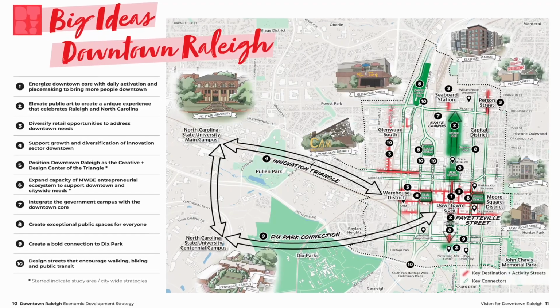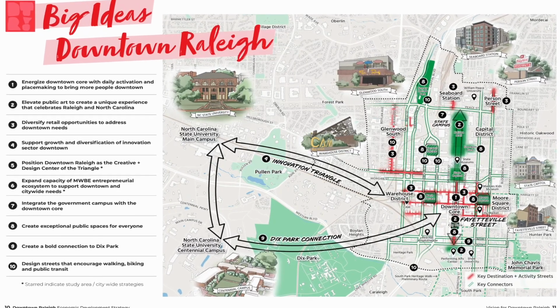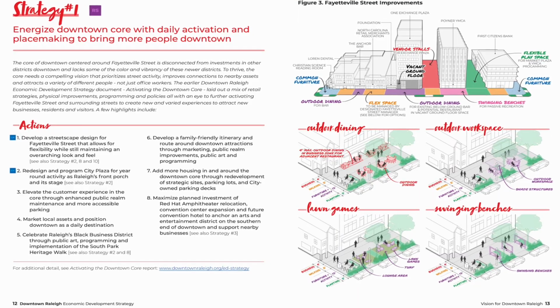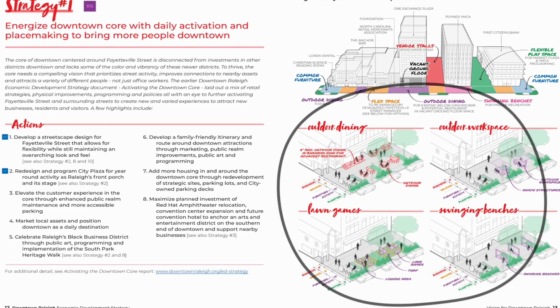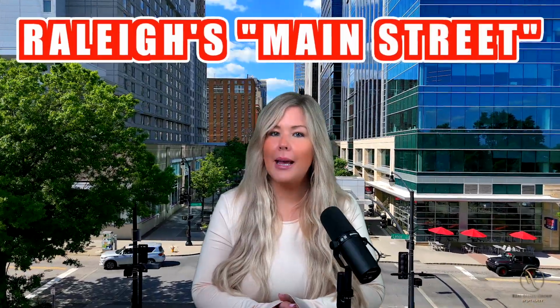To accomplish this, Raleigh came up with its 10 big ideas, and we will briefly cover Raleigh's plans to address each of them. The first strategy is to energize the downtown core to bring more people downtown. This will start with creating a streetscape design for Fayetteville Street, which is seen to be at the core of all of this, where the aim is to make Fayetteville Street the main street of Raleigh.